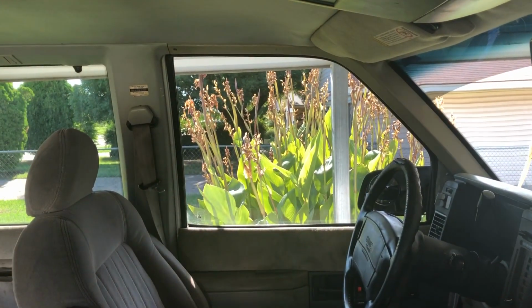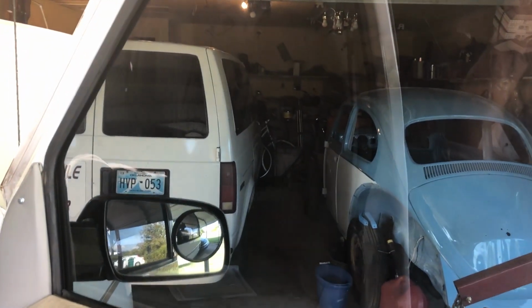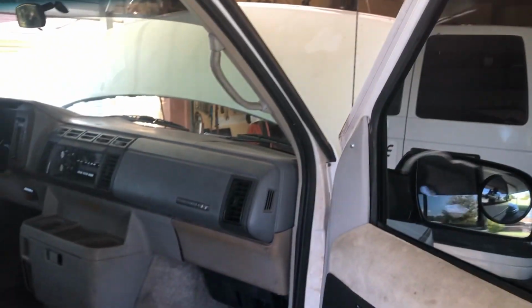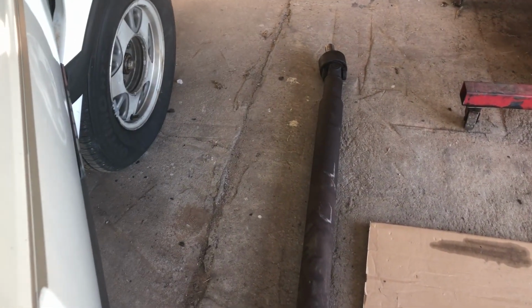Got the windows tinted, and I got an eyebrow put on as well. And I traded that for the installation of a back glass. Put a back glass in this car. He had used back glass. I'm just doing the labor. So, tinted my front windows as a trade. Okay, let's get that drive shaft in there. See what happens. All right, we are underneath this glorious vehicle.